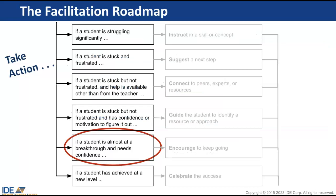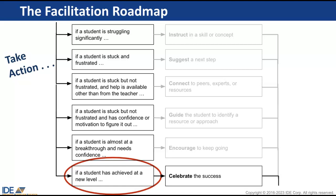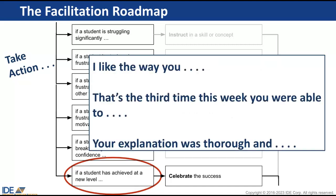If a student is almost at a breakthrough, offer them some encouragement. Avoid stealing the moment by offering the answer. Just confirm where the student is at in their thinking process and offer phrases like "you can do it" or "you almost got it." If a student has achieved a new level of mastery, celebrate the success. Offer congratulations and specific feedback.